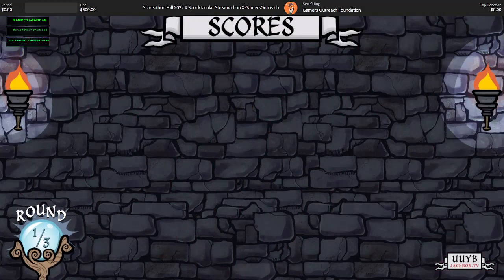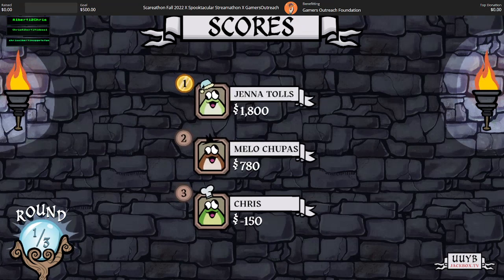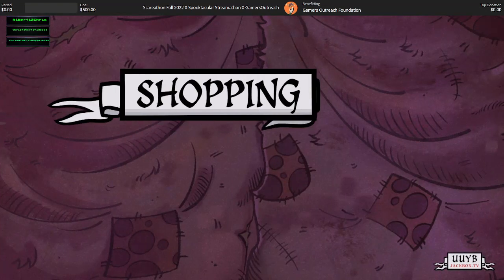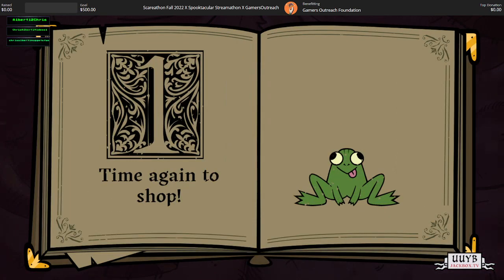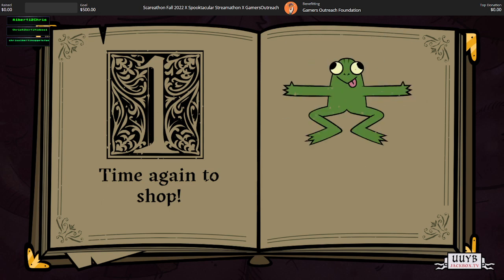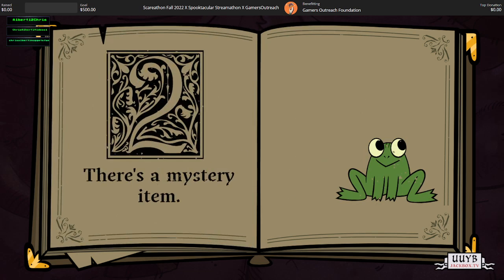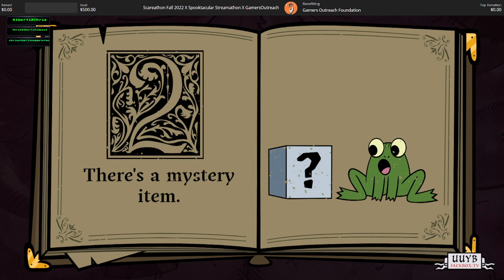Time to flush these frogs with cash. A flip so nice we'll do it twice. You're gonna go shopping again, except this round there's gonna be a mystery item. Could be anything. A treasure for a song, or complete trash for a very expensive song.